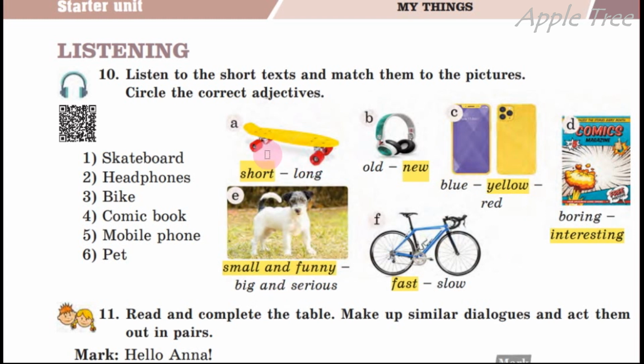Okay, so the skateboard is short. Headphones are new. Mobile phone is yellow. And that's why it's not boring. So, a comic book, it's quite interesting. So, someone's pet is small and funny, and someone's bike is fast. Окей, отже, ми з вами прослухали аудіювання і зробили свій вибір.